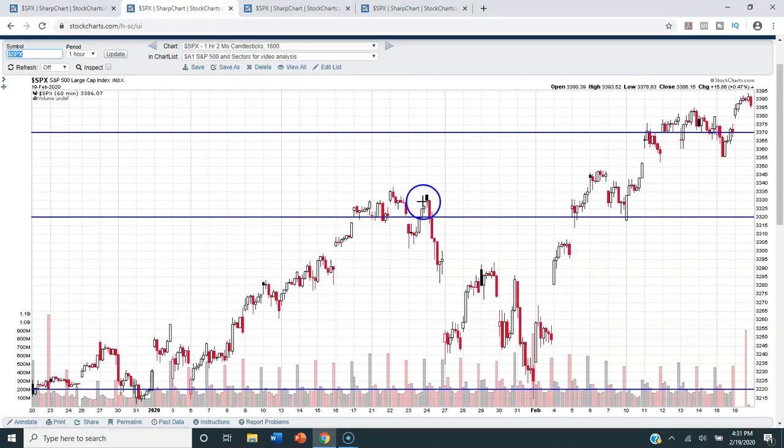And I'm going to back away here and now go to a 1-hour chart. So this is a 2-month 1-hour chart where each candlestick represents 1 hour of trading in the S&P 500. A little easier to see this 3370 level here, where, again, it acted as kind of overhead resistance for a few hours. Again, each one of these bars is an hour, and then we got up above the 3370 area, and you can see that most every hour of trading for the last week and a half or so has been above this 3370 level.